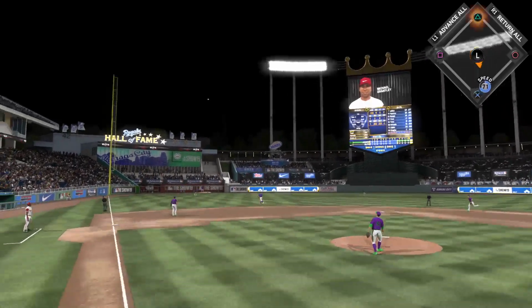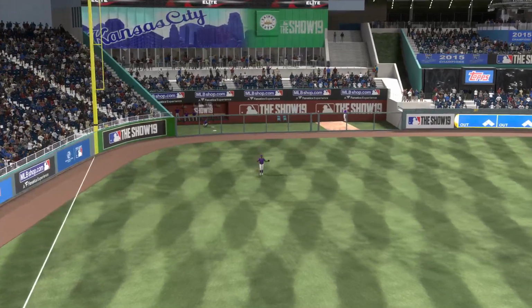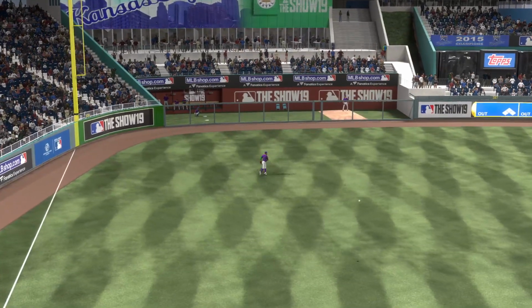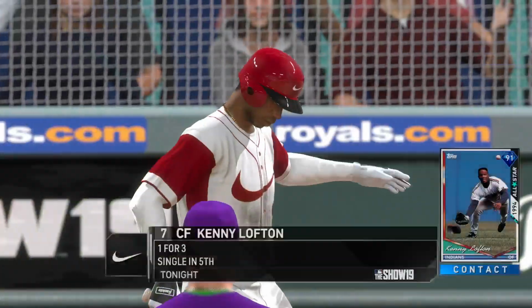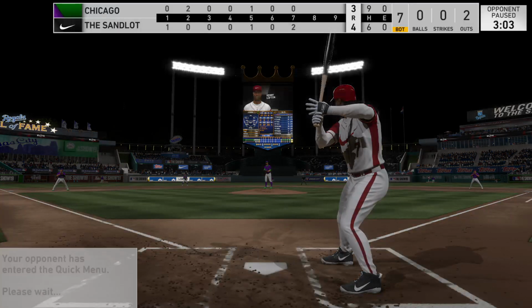That's lifted the other way out to left. Acuna is going to get there as he backs up to put it away, and there are two gone now. Stepping in, Kenny Lofton. He's got a hit in 3 at-bats to this point.